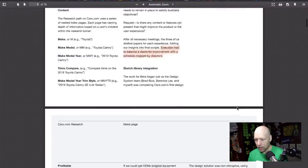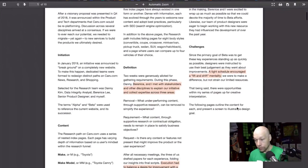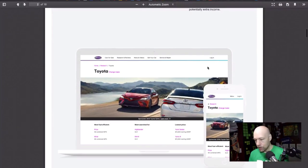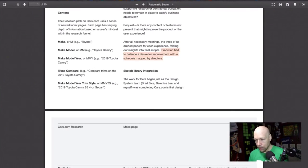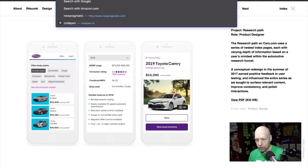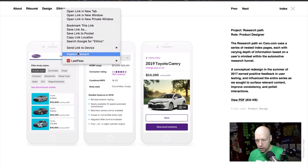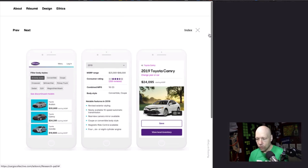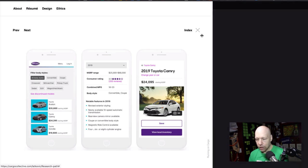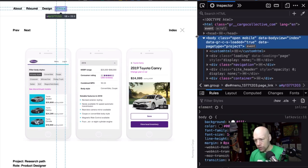It seems to me like you could make a very simple, one column design with some images. Why isn't this all just here in the same spot? I know this is a Cargo Collective site. I'm curious if I inspect element. I recognize Cargo Collective, but I've never used it, so I'm guessing this is a portfolio builder of sorts.